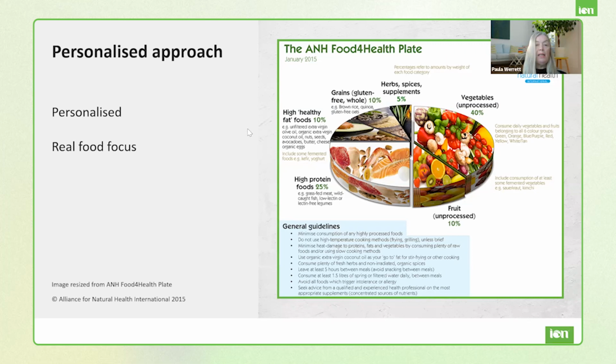So a different approach to eating, but perhaps the most important thing to say about this plate is that this is just a sort of a guideline. And the idea is that the approach to nutrition should be very much personalized and with a real food focus. So this really is the type of approach that we would take here at ION. So we have some general guidelines, but we do recognize the importance of changing those guidelines depending on the individual and the clinical situation.